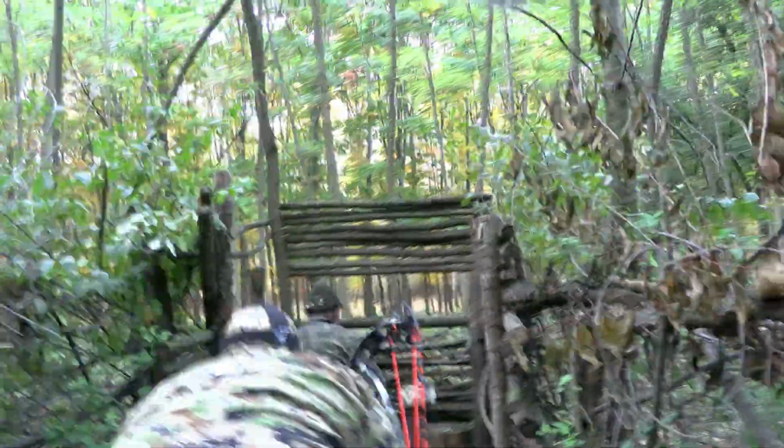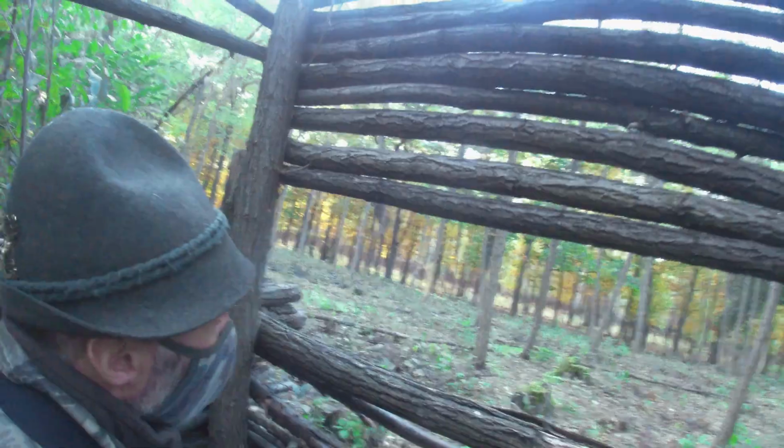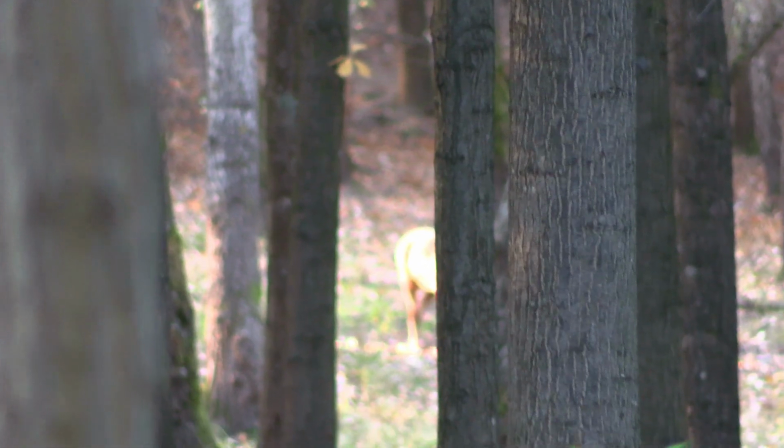Just as we pull up to the blind, the croaking picks up again, and I can't believe my eyes. My first rutting pad and I was not disappointed. Heated up, angry bucks everywhere. Look at the big one at the back.